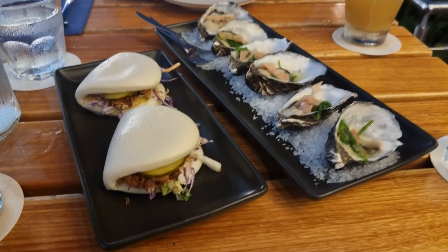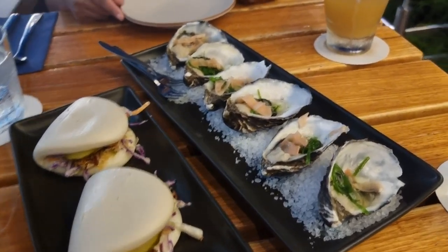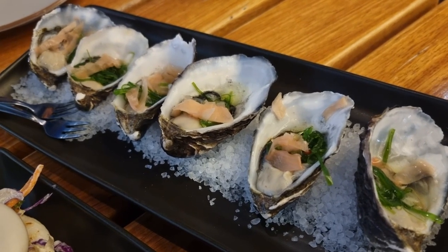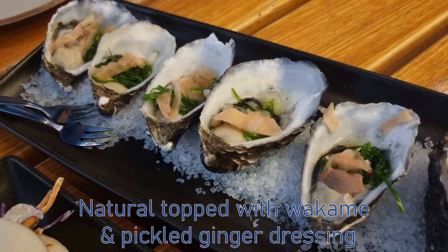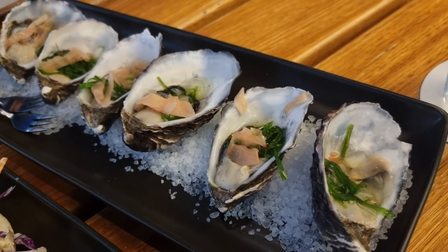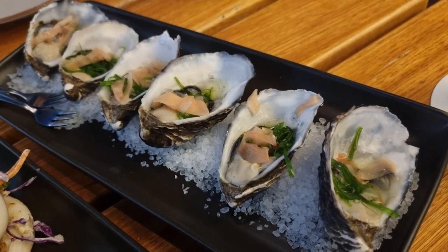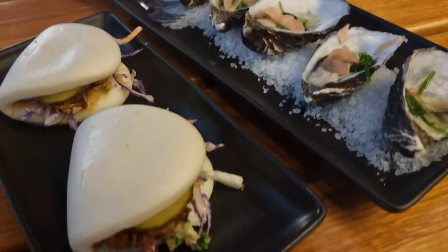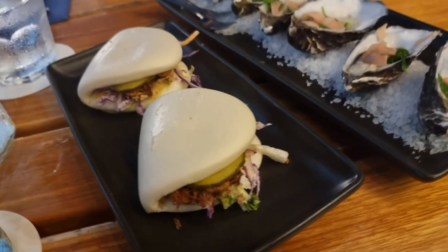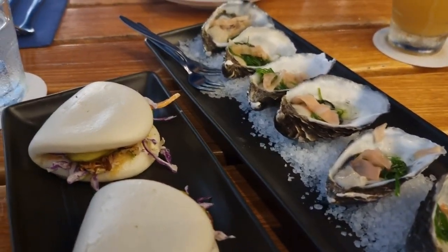So our entree is up. We decided to mix it up a little bit. We've got some natural oysters with wakame, I think it is, and pickled ginger, and the other one is just a pork bao. So we're going to give these a go and see how they are.